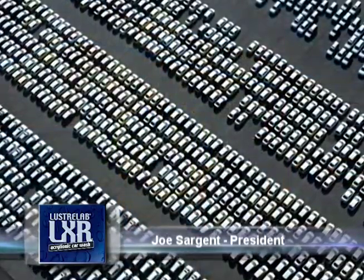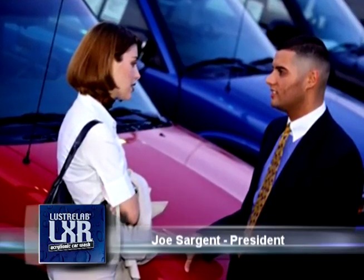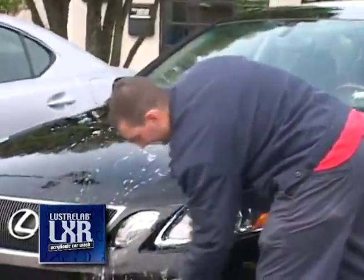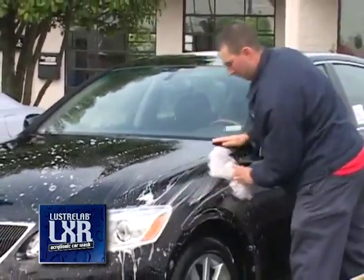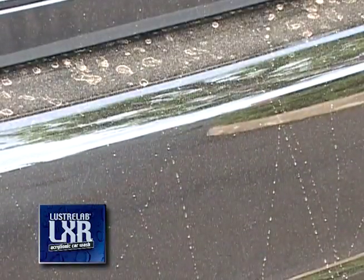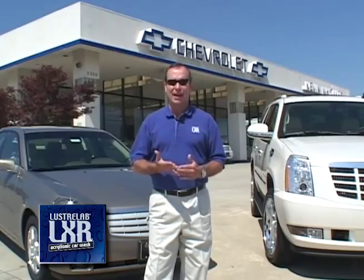We have a product that will allow you at your dealership to show your customers clean, shiny, protected vehicles. How important is that? Previously, it took hand washing, a lot of labor, a lot of time to do this job. Cars were dirty. By the time your maintenance associates cleaned all of your vehicles, they were dirty and it was time to clean them again. Our product, Luster Lab LXR, totally changes this.